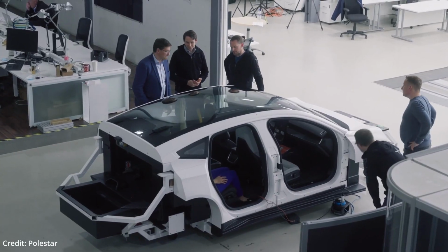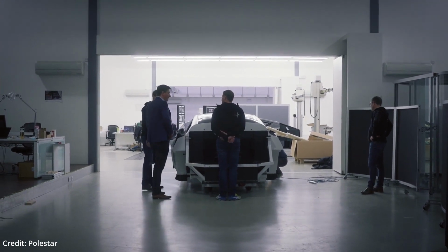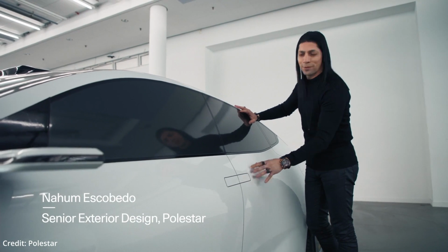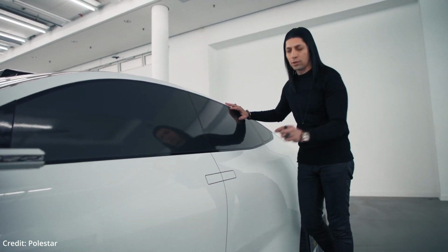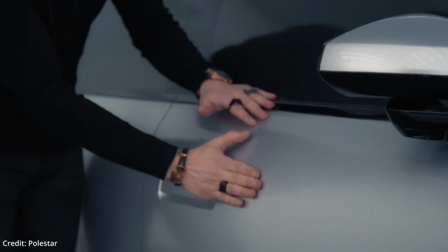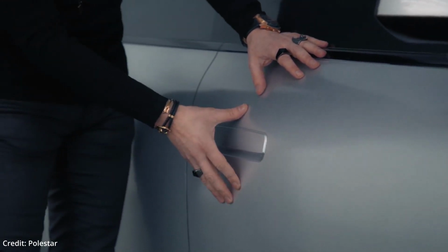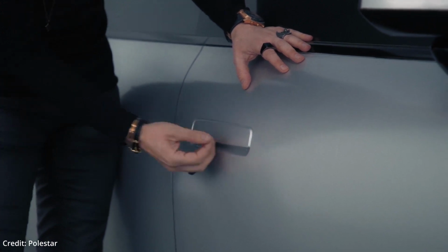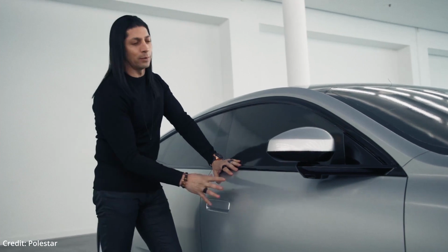The video series and the most recent video give us a much closer look yet at the car on its way to production by following Polestar exterior designer Nahum Escobedo at work. In doing so, it offers a behind-the-scenes look at the challenges they face to establish a balance between sensational design and engineering requirements. The Polestar 5 adopts the brand's increasingly independent and muscular design language, which will also be displayed by the Polestar 3 electric SUV expected to debut next year.